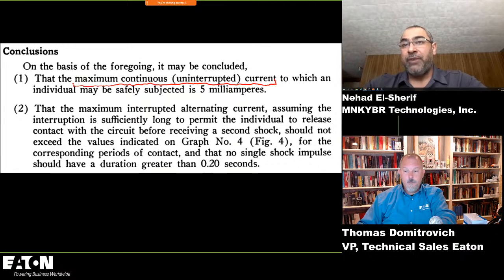Because as a swimmer, you'll be in the water and you just can't swim anymore, so you sink. People think someone just drowned, but really it was a shock that caused this whole problem. I wanted to emphasize this because this is the fundamental, or psychological, difference between North American shock protection and Europe.